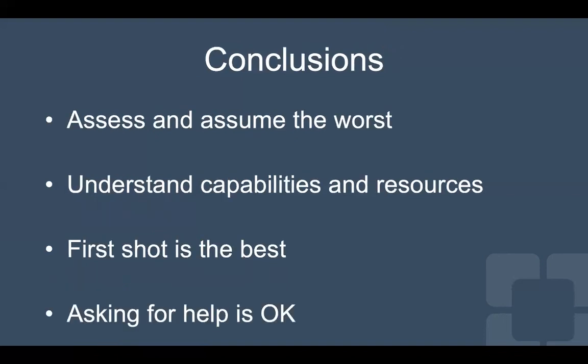So in conclusion, I think it's important to assess the patient prior to surgery and assume the worst so that you're ready in the OR. Understand your own capabilities and your hospital's capabilities as well as resources so you know what you have available depending on what you run into in the OR. I think it's always important to keep in mind that the first shot is the patient's best shot, and asking for help is an okay thing to do.